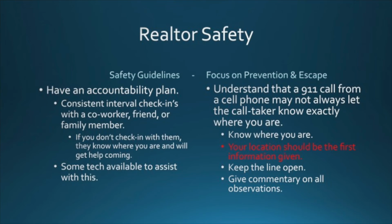And if that's the only thing you can get out, that should be the only thing. First thing out of your mouth, maybe the only thing out of your mouth, especially if you're tangling up with somebody. Get that information out. Keep the line open. Don't hang up after you've given that location or after you have asked for law enforcement to respond. Keep the line open.